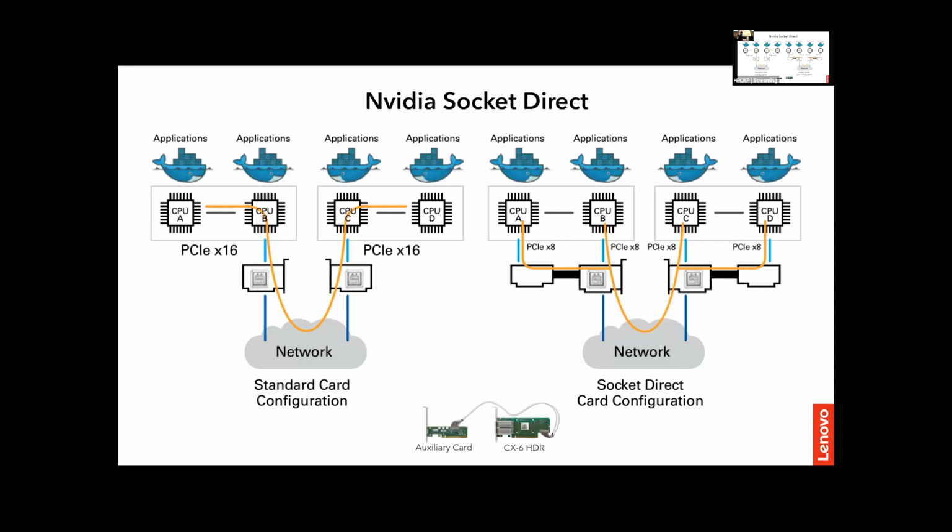NVIDIA Socket Direct technology is an approach developed by NVIDIA, formerly Mellanox, in order to solve the problem of having one InfiniBand adapter, PCI x16, connected to a single CPU, which is what happens in most cases. So one of the CPUs in your dual socket compute node, whenever it needs to talk to the network, to the outside world, needs to send a packet using the other CPU, with a subsequent overhead and additional latency.